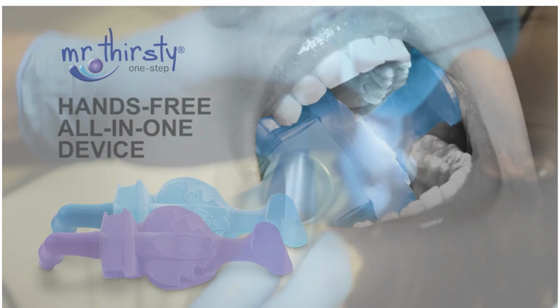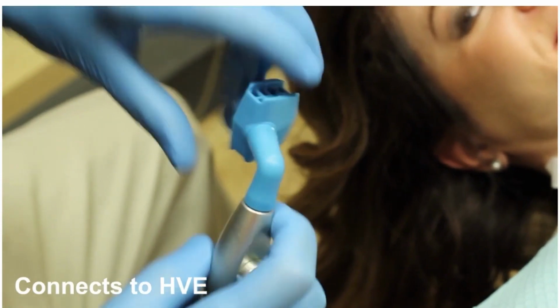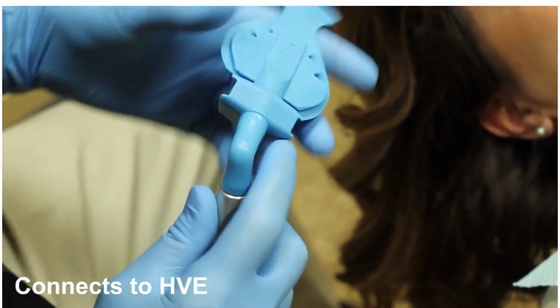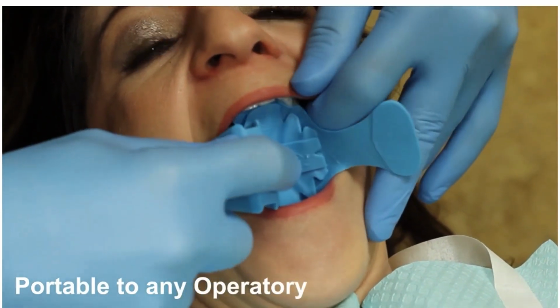Simple, easy to really just place it right into the suction, and you're ready to go. So just want to show that and demonstrate that really quickly. It is only one step. So you open the package and it's ready to go. So here you'll see you just put it right into your high volume suction, bend it a little bit, and then just place it right in.